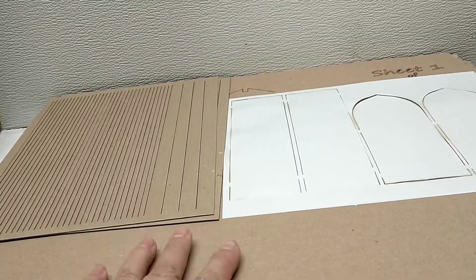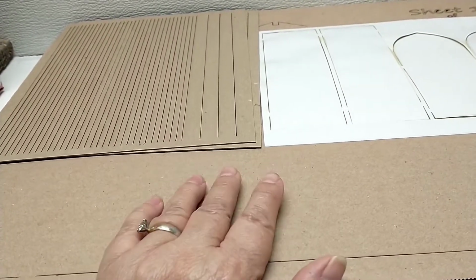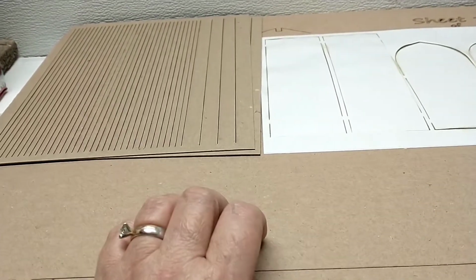I'm gonna grab me a cup of hot tea in my tea kettle that I got for Christmas, and I'm gonna settle in and I'm gonna get this built today. But I didn't want to let my viewers down.